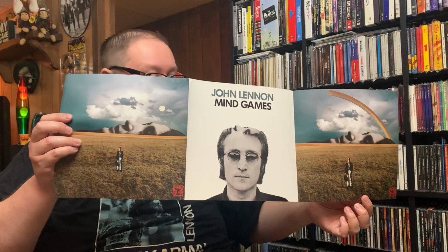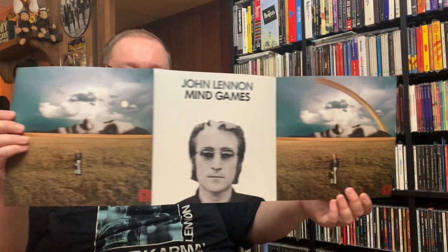So we got this one here, and there's the back there, and this one here with Yoko, and the back on that. And then the poster up next, and this was a store display poster that they sent out, so a replica of that, probably what you would have displayed in the record shop to advertise Mind Games being available. It's very cool. So there we go.